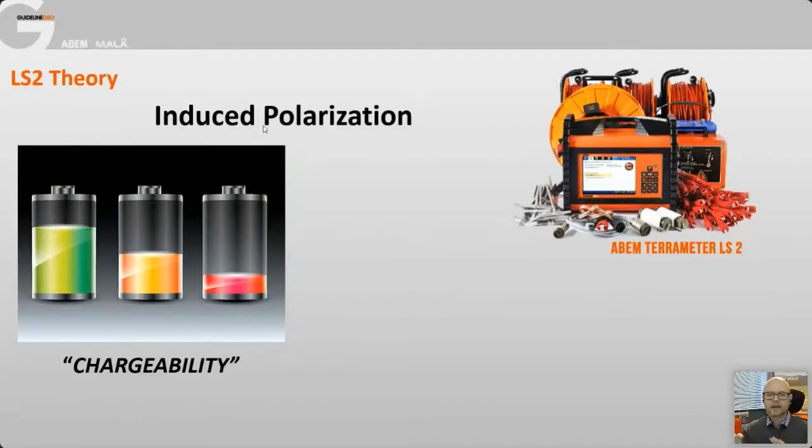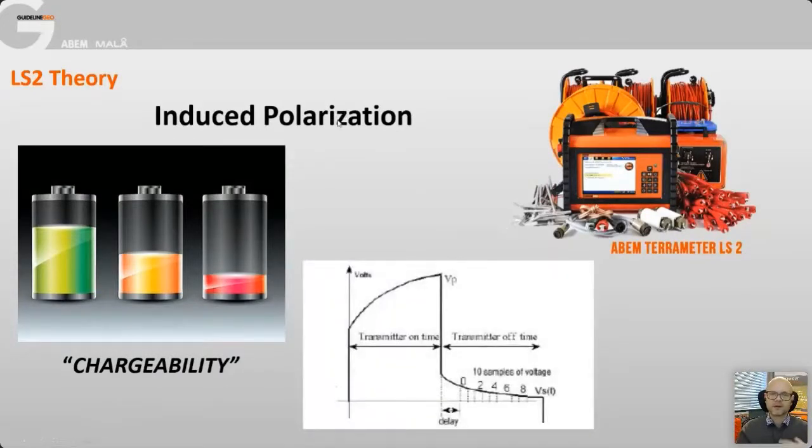So what we can do is look at how quickly the ground charges up, and how quickly it discharges, and that can tell us something about the structure and the materials that might be on the site.